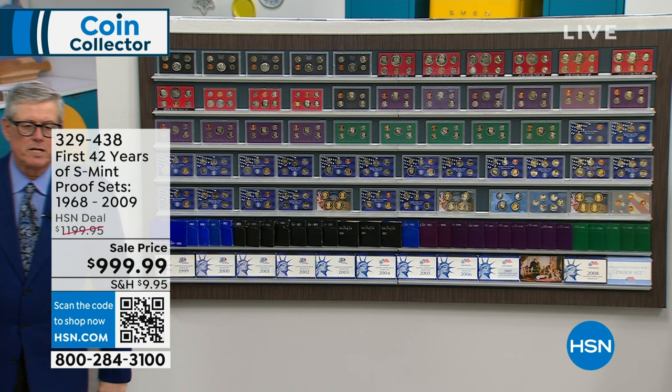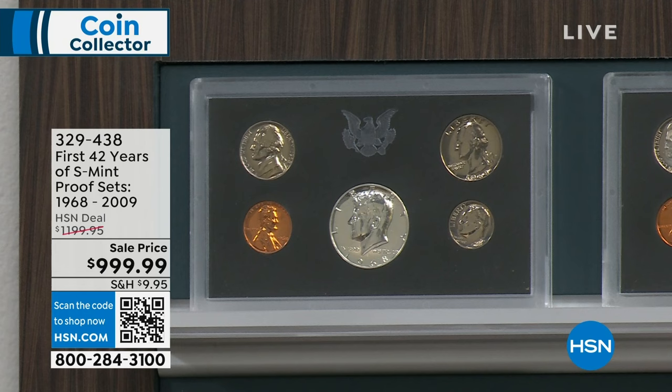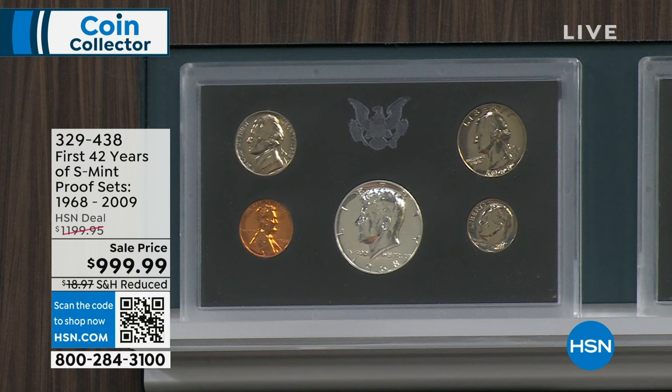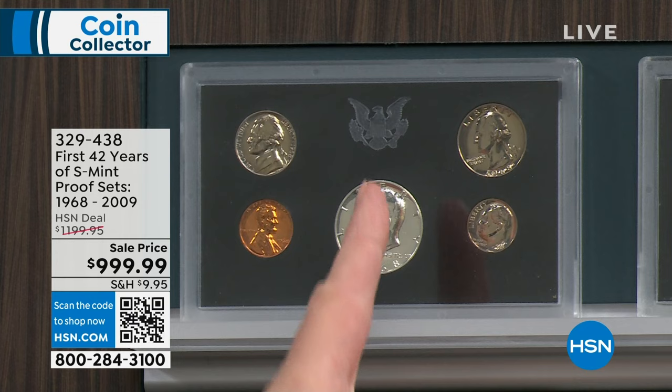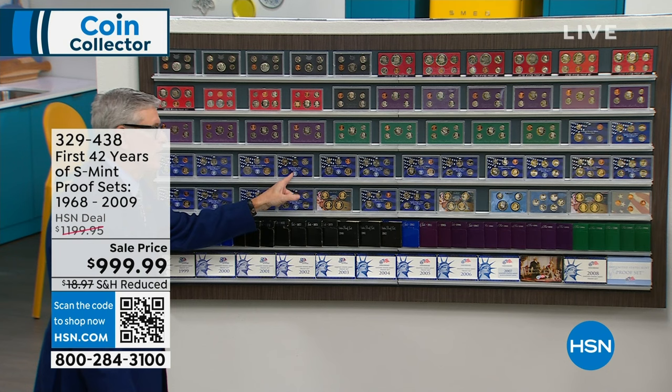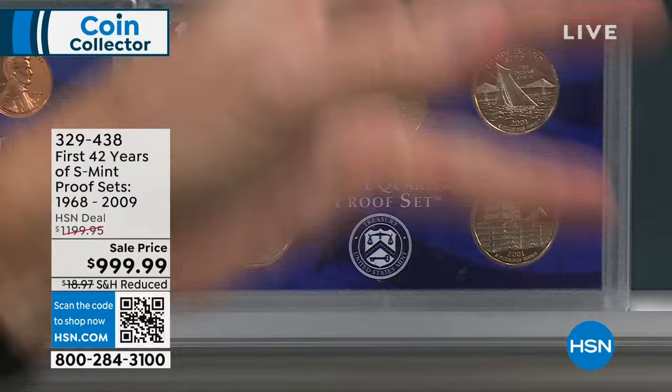Now, here's the thing that you need to keep in mind. Not a single solitary one of these coins was ever made, intended, or released into circulation. What it means is these coins are only available in these sets. So if you want a complete collection of Kennedy half dollars, the only way to get the proof coins is to take one of these sets and literally smash it open and take the Kennedy half dollar out of it. If you want all of the state quarters in proof condition, you can only do this by smashing open these sets and getting them out.